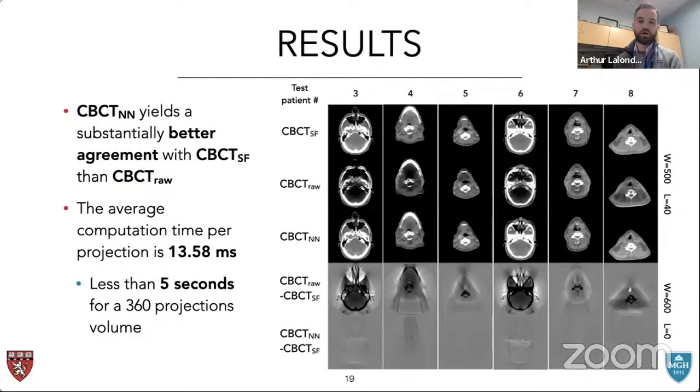So here are the results we obtained with our final architecture and optimal hyperparameters. In the first row, we have the scatter-free cone beam CT image as reconstructed using Monte Carlo calculated scatter distributions. On the second row, the uncorrected cone beam CT images, and on the third row, the images as corrected by our neural network. These are just a subset of the 10 validation patients, so 6 of them. And when we show the difference between the images and the reference scatter-free image, we can see that with the neural network, we nicely reduce the scatter artifacts that we had in the uncorrected image.